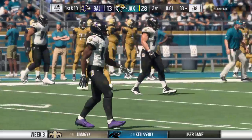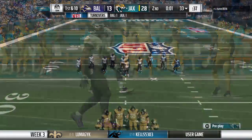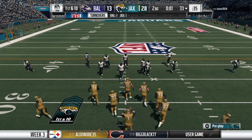They're trying to resurrect his confidence. Last week was a disaster. 5 interceptions in that loss, and another pick there.